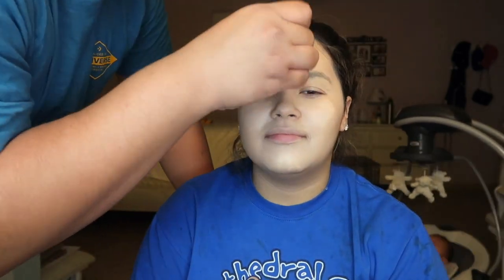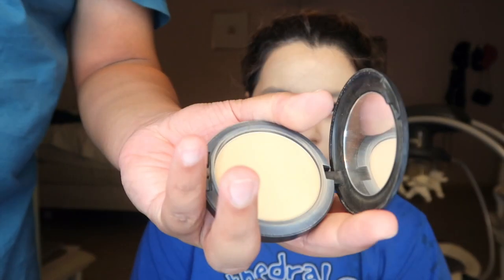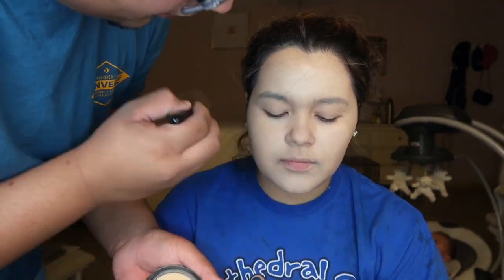Next, I will be putting this Tarte concealer. I don't know where this goes, but I believe I saw videos. Okay, it goes right here. Okay guys, so I'm done with that. Next, I think I'm gonna use, where's that MAC thing at? Oh, I found it. I believe I'm gonna go with MAC. Oh, I almost broke it. MAC. So, circular motions. So I'm done with that.